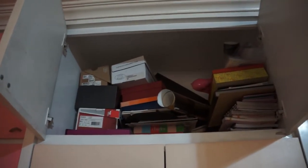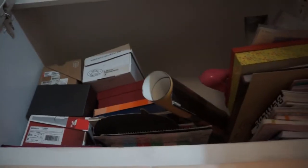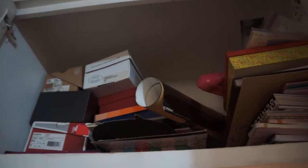I have a box that I'm filling up today. So I have a lot of old journals, as you can see, some old posters that I don't know where to put, and just a lot of memorable stuff that I didn't know where else to put.